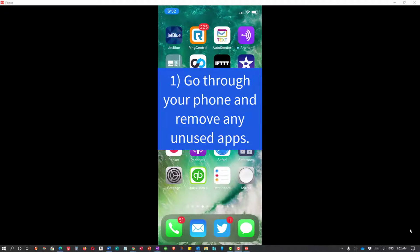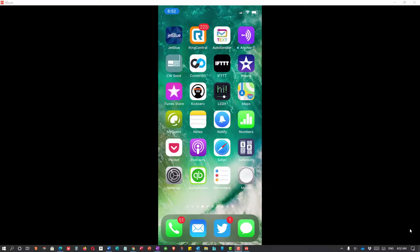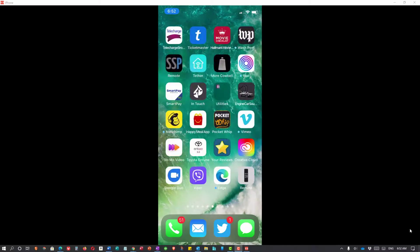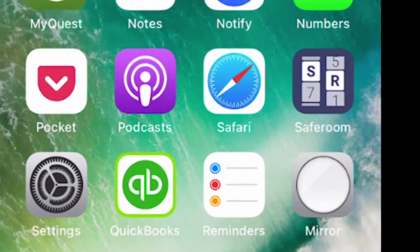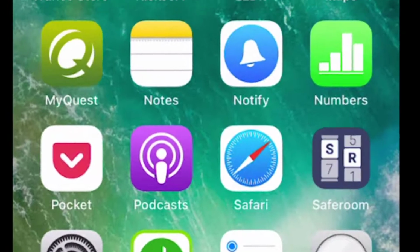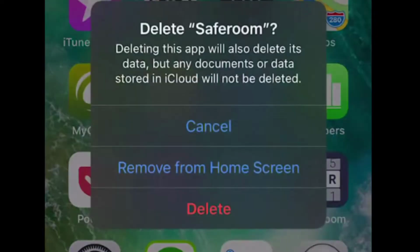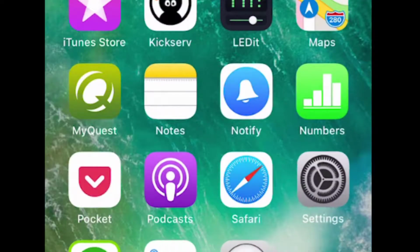1. Go through your phone and remove any apps that you are absolutely not using. Keep in mind, there are some manufacturer apps you can't remove. In iOS 14, press down on the app you want to remove. When the menu appears, simply press on Remove App. On the next screen, verify that you want to delete the app. When your menu screen reappears, the app is gone.